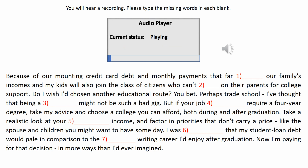Because of our mounting credit card debt and monthly payments that far exceed our family's income, my kids will also join the class of citizens who can't rely on their parents for college support. Do I wish I'd chosen another educational route? You bet. Perhaps trade school. I've thought that being a plumber might not be such a bad gig.